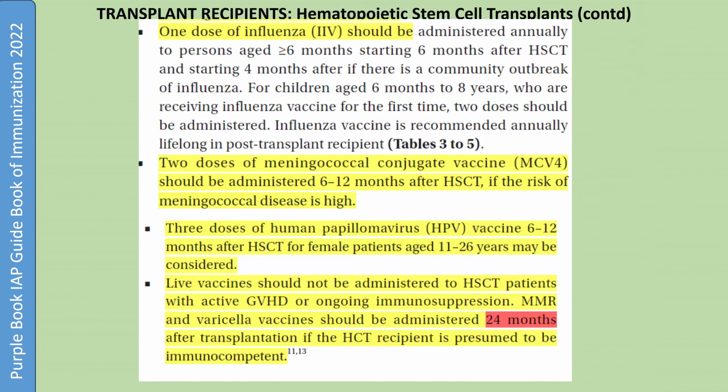After the, what else? Can you read it? Has it changed? Yes, sir.